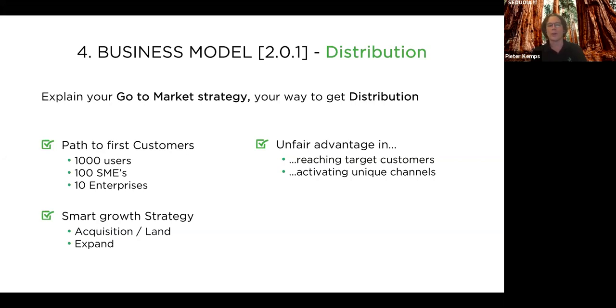Like, what is your growth strategy? How do you land accounts? How do you expand accounts? Is there any unfair advantage in how you can reach your target customers, or maybe activate some sort of unique channel? I was chatting with a startup earlier this week that had set up a community and association, and through that had a lot of access to their customer base. And then they launched a product, a SaaS solution, and they actually have an unfair advantage because they can activate that channel. That's a proprietary channel that they've been nurturing for 2-3 years, right? So that's quite interesting.